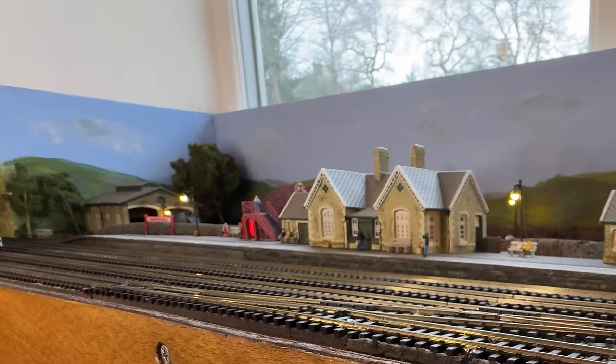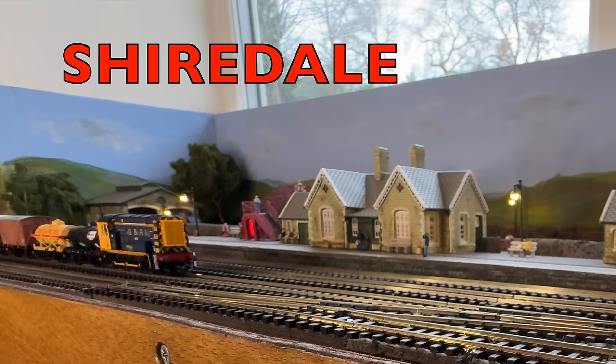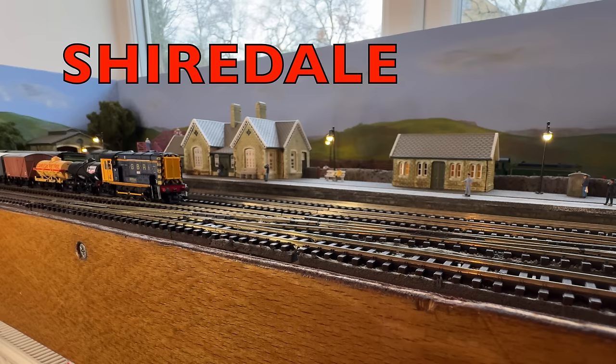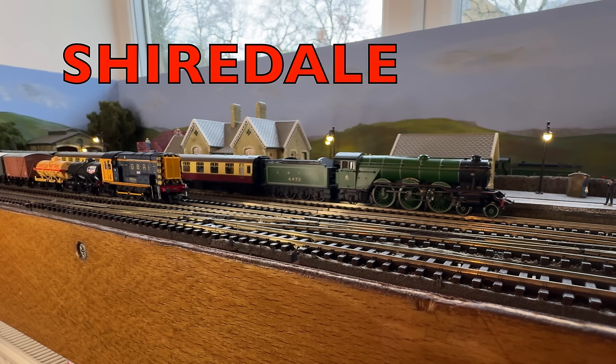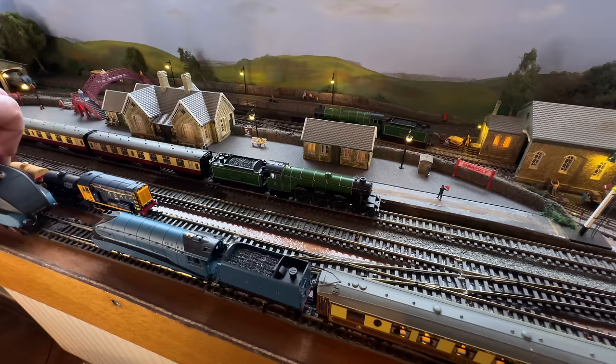Perfect timing. I'm just giving you a bit of a running shot in Shiredale up here, which was formerly known as the Man Cave. I'm just going to bring the Class 08 in first. Look, I've got the sound on so you can hear them. Bringing the Flying Scotsman in. Finally, there we are, my lad. They look wonderful.